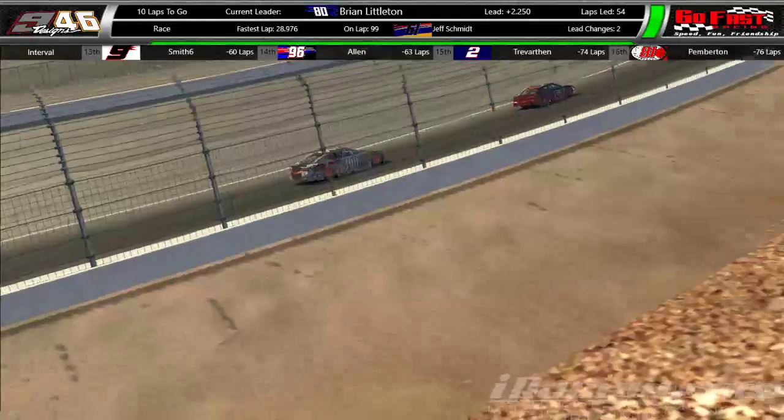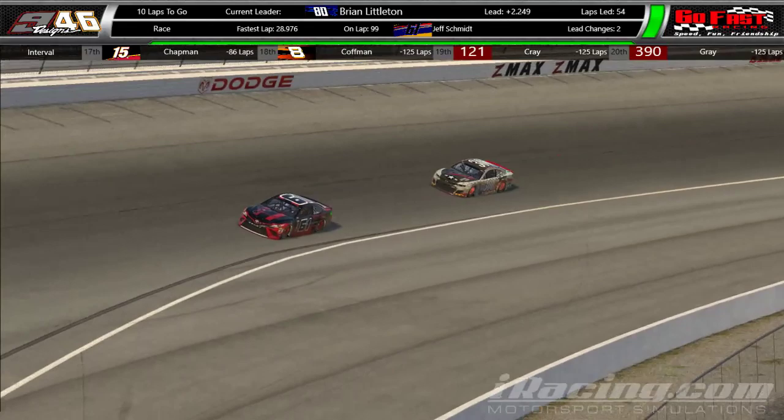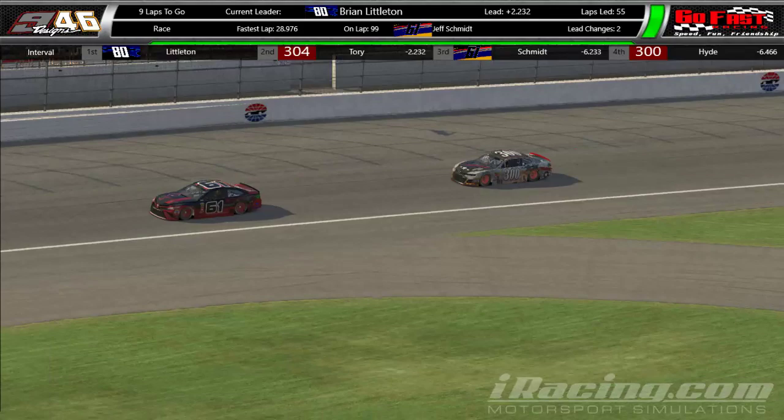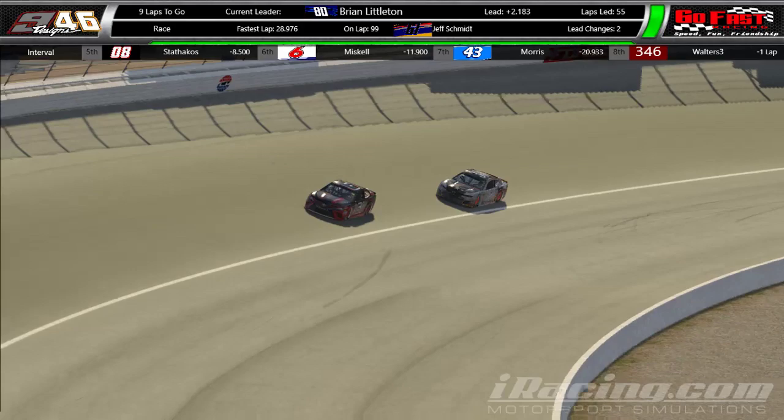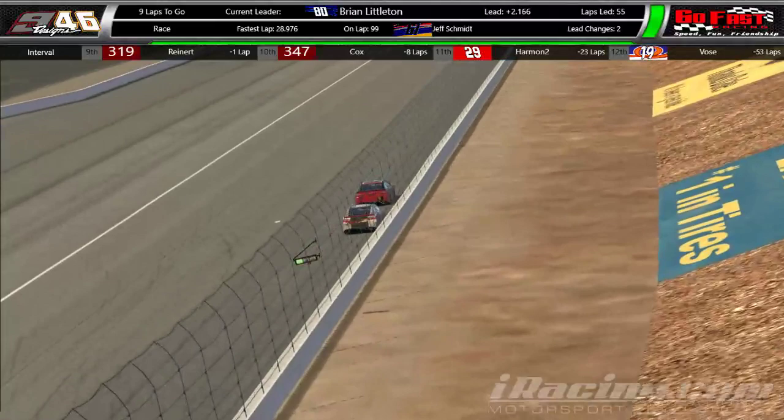Jeff just holding on, giving it everything he's got as we're going to take 9 laps to go here at Las Vegas Motor Speedway. Almost 2 second lead over second place has Brian Littleton over James Torrey. As we've been watching this battle for third and fourth place between Jeff Smith and Roy Hyde, they still haven't got that sorted out just yet.